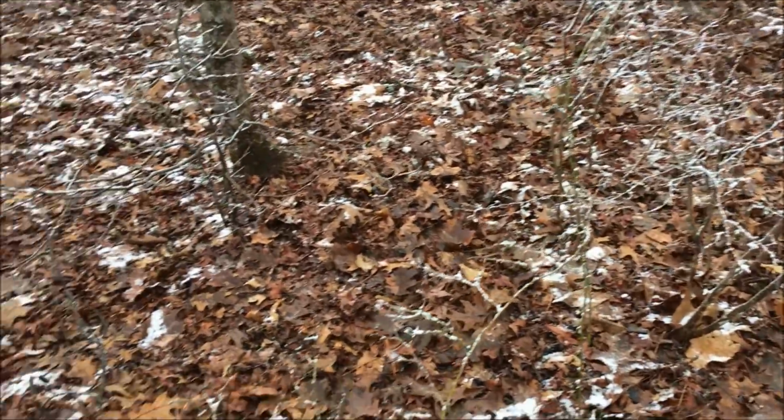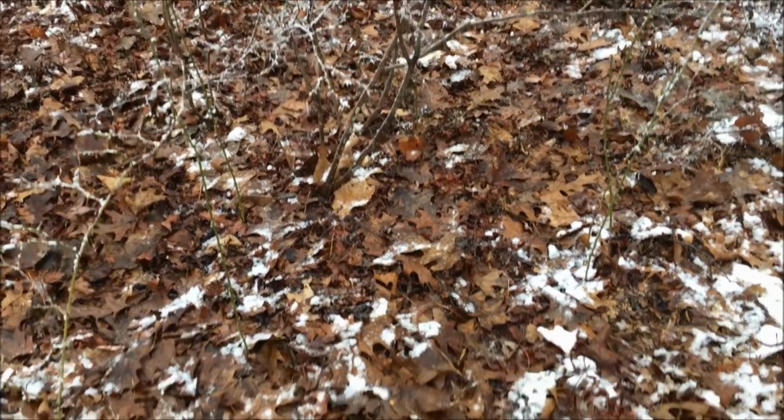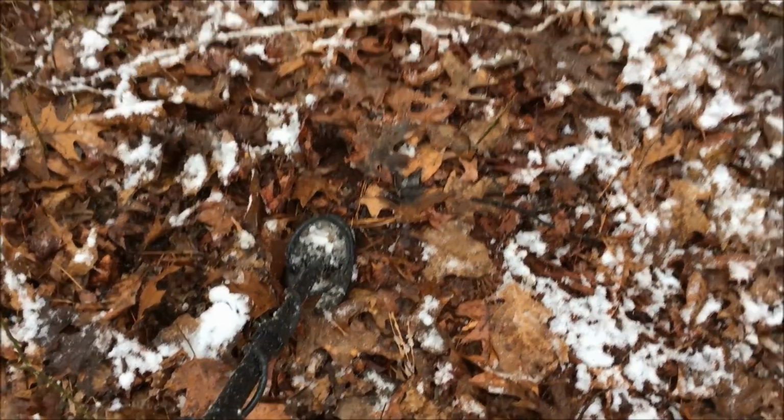All right, you can see where I walked all through here where it's darker because I stepped in the snow. And this is a pretty promising signal. Right here, I'll let you listen to it.